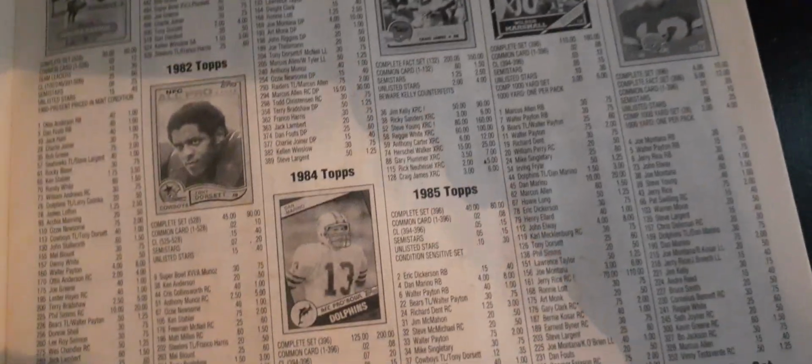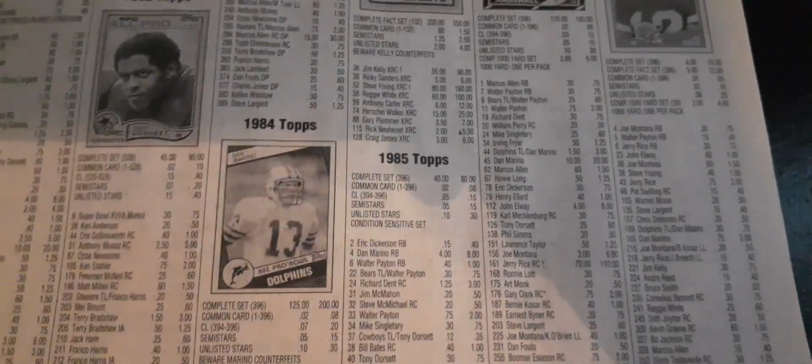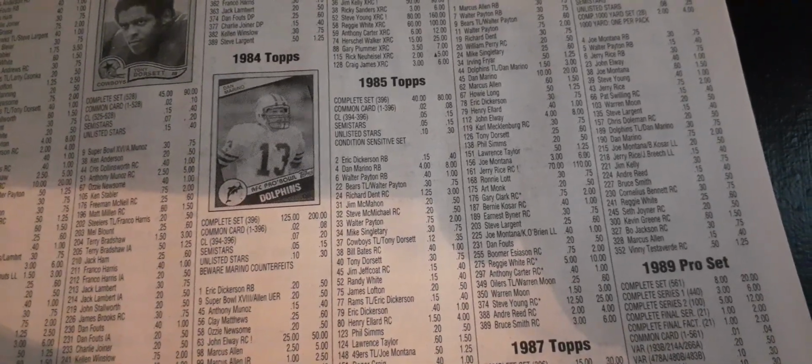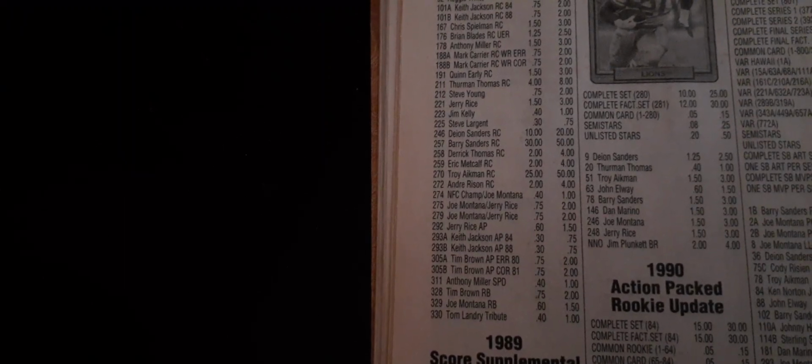I always like the 85 Topps look. With the 86 Topps, we got the Jerry Rice, 110. Reggie White, 10. Steve Young, 25. 89 Score. At this point, they're just semi-stars. You know, they're not listing every semi-star. Unlisted stars, 50 cents. They're just listing the stars, the major ones. Eggman rookie, $50. Barry Sanders, 50. Dion, 20.